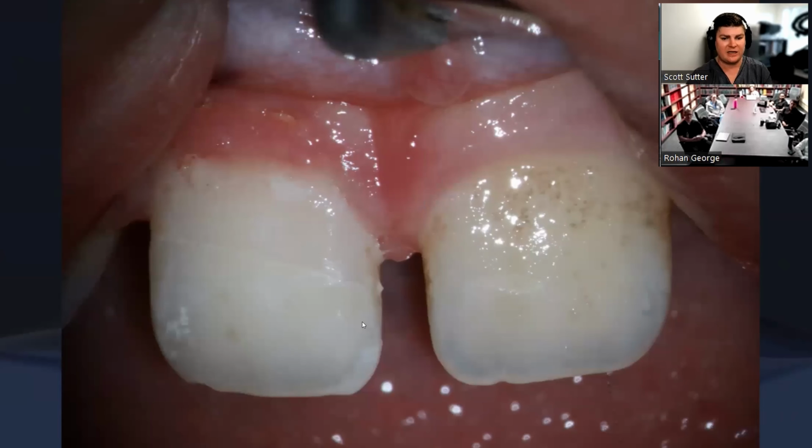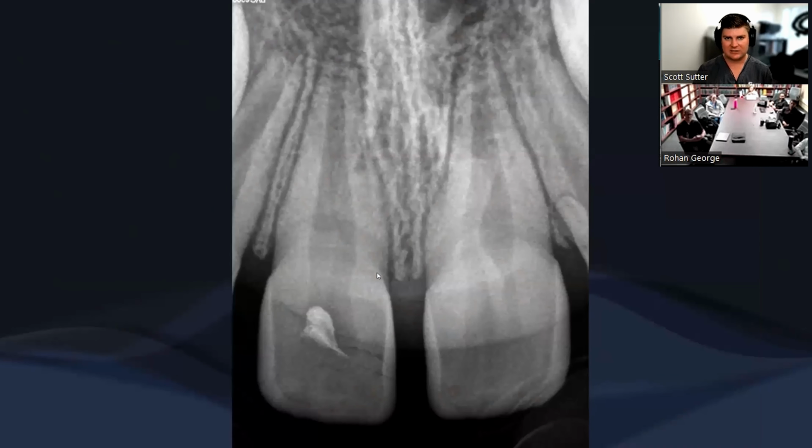So you can see that tooth, besides that little line right there, it looks really, really good. And the cool part is this will, especially as it ages, it will rehydrate and you won't be able to see anything. And I've seen cases like this go 10, 15, 20 years, no problem, just with bonding agent. That's how powerful that stuff can be. So kind of a cool case. And here's what it looks like. Like I said, about 1 to 2 millimeters is all that I had to remove from that exposed area and rebond the fragment. And we will keep monitoring him. And ideally, tooth will stay vital, won't have to do anything.